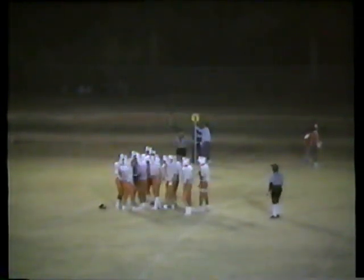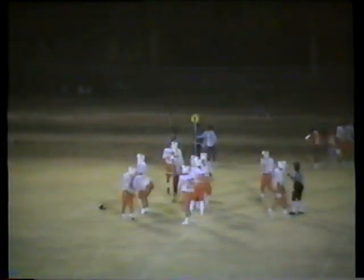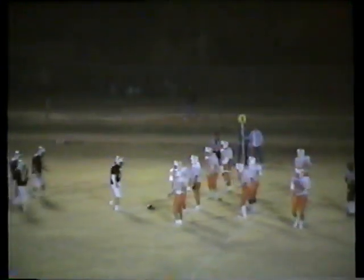Say, Erskine's starting to get some real confidence behind this defensive squad. You have to take into consideration the fluke play. They've held their own tonight. It was about a 20-yard punt with no return by the Clemson kicker.